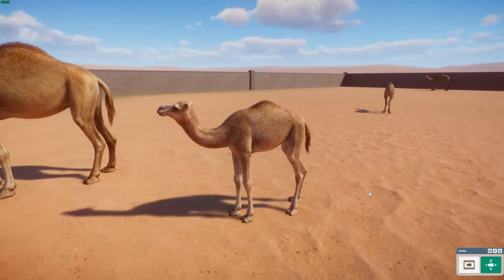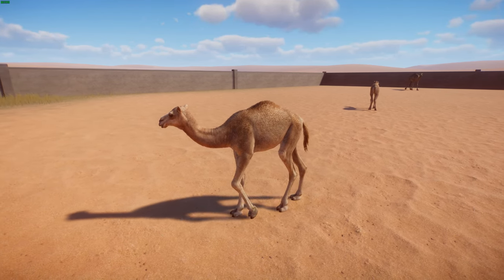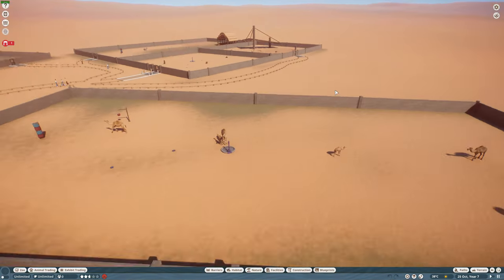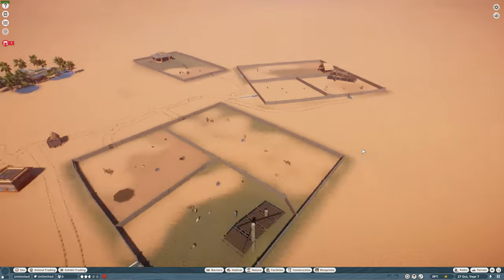So yeah, this is part one. So we've covered the first four animals of the pack, the desert horned viper, the African crested porcupine, the Addax, and the Dromedary Camel. So next time, we'll be covering the other four animals. We've got the sand cat, the Dama Gazelle, the Somali Wild Ass, and the Black Rhino. So that'll be quite interesting to cover.